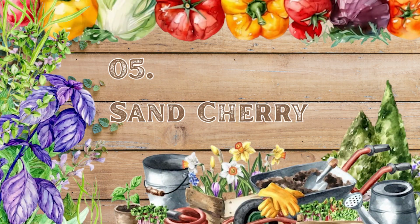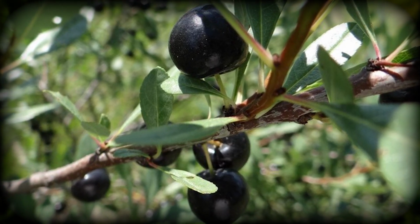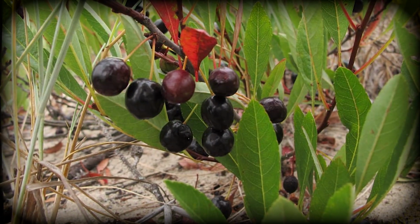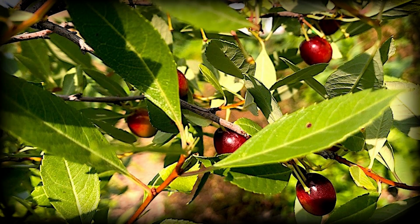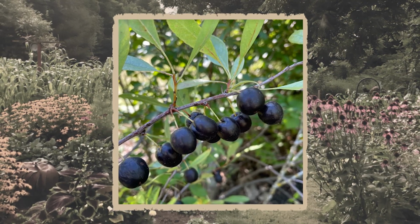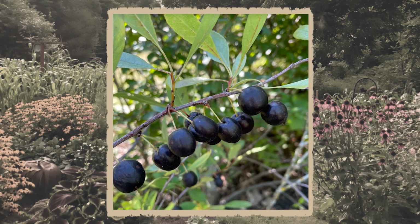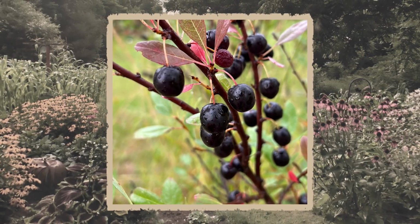Fruit number 5, sand cherry. In the harsh conditions of the Great Plains, families relied on sand cherries, small hardy fruits that could survive drought, extreme temperatures, and poor soil that would kill most other fruit plants. These tough little cherries provided essential nutrition and variety in diets that were often limited by challenging growing conditions.